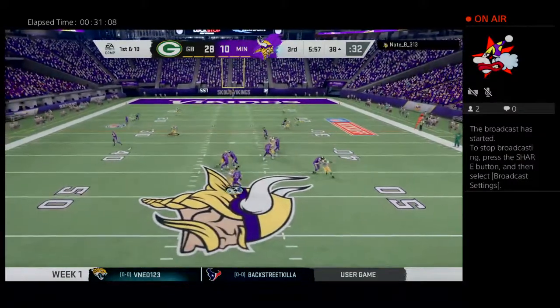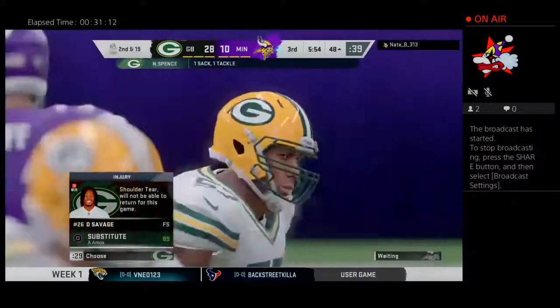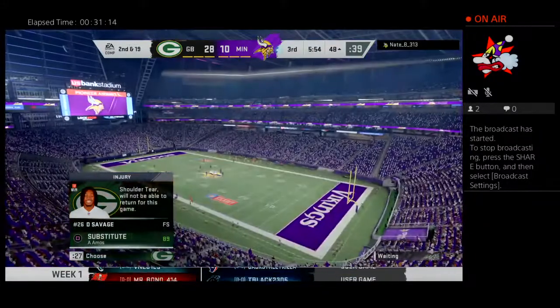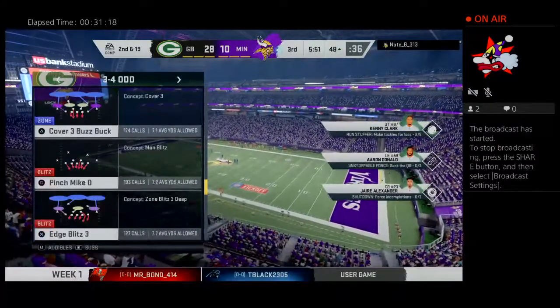Operating from the gun. Herbert. Nowhere to escape, and he goes down. Noah Spence. He's the one that got home and takes him down for a loss of 9.